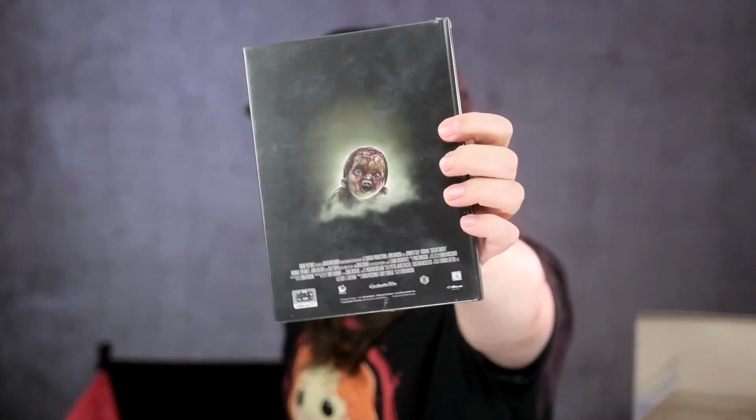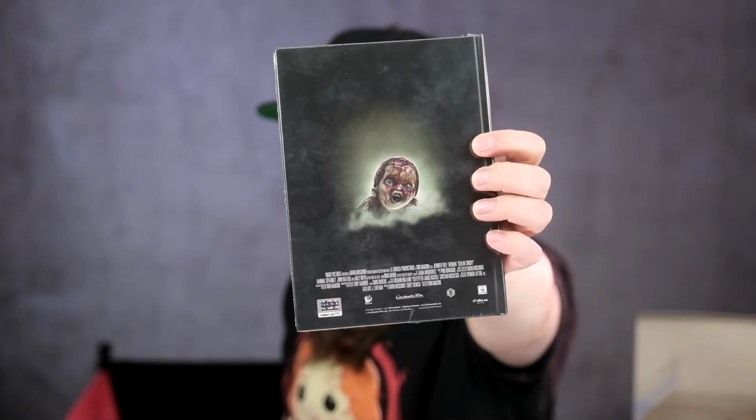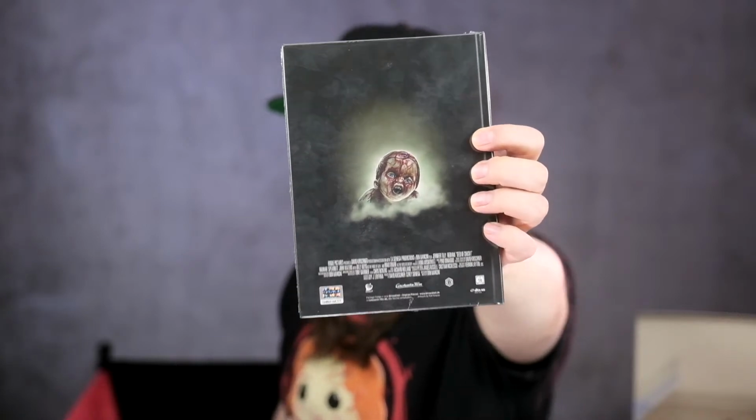Artwork is made by Ralph Krause. The back is scary. We got the baby. But it's actually Chucky. Well, I don't know what it is. Looks like a baby Chucky. Then we get to see Curse of Chucky. Hold on. And then after Curse of Chucky, there is Cult of Chucky as well.